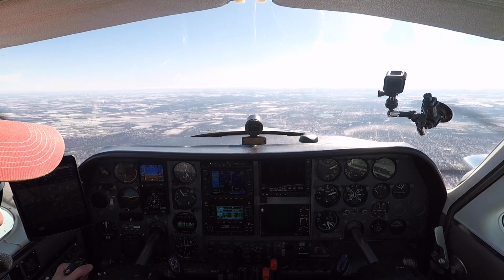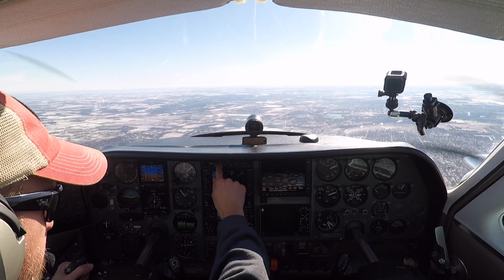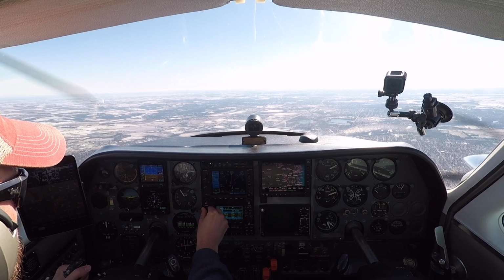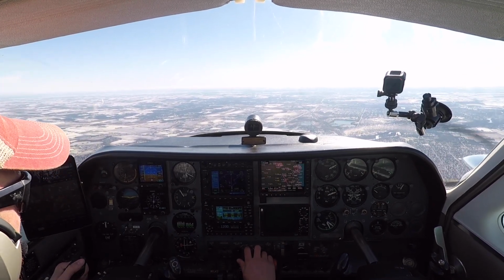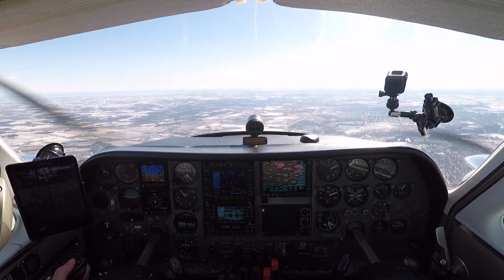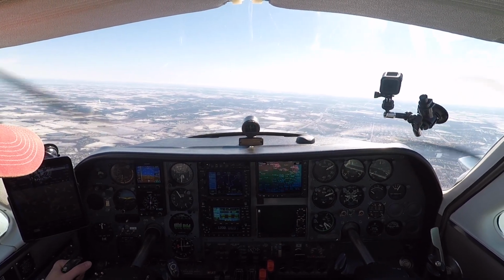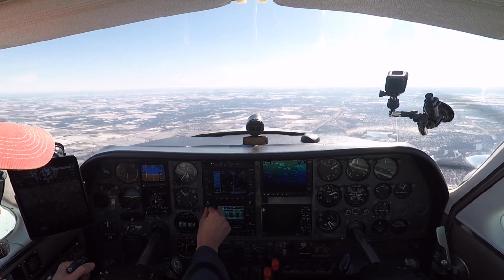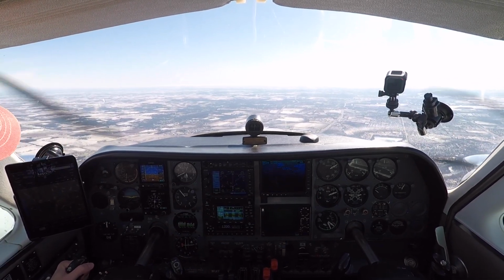Janesville Tower, Skyhawk 12090 is east about 10, inbound with... Skyhawk 51 Uniform Delta, squawk 4243. 4243, 51 Uniform Delta. Rockford approach, Twin Cessna 771, Bravo Charlie off Janesville with request. 3335, 3751, good day. Locked. Sierra 0 Romeo Alpha contact, Madison approach 120.1. 120.1, Romeo Alpha, thanks, man.